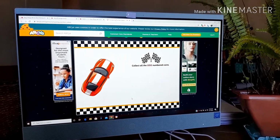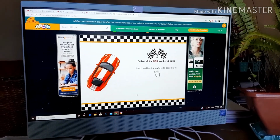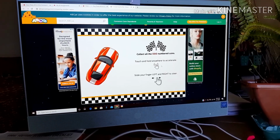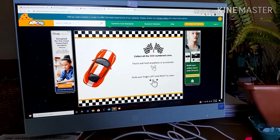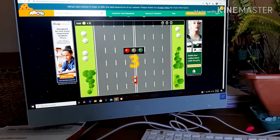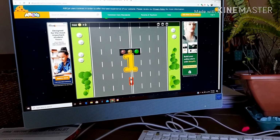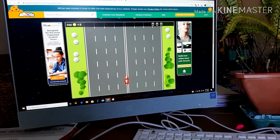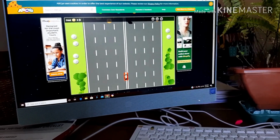Collect all the odd numbered coins. Touch and hold anywhere to accelerate. Slide your finger left and right to steer. I'm so nervous. Let it click. You have to keep it.